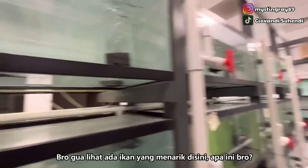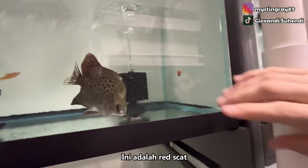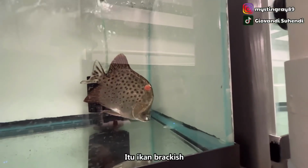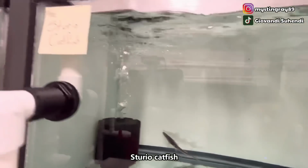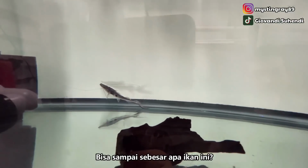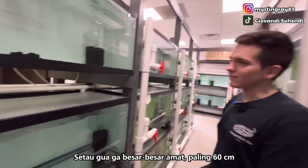But, dude, I see some unique fish here. Yeah, we don't have a ton back there. What is this, bro? What is that red scat there? I've never seen it. That's technically brackish. Oh, okay. Here's a Dorado Catfish. It's got really long whiskers and streamers. Yeah, that's a Peruvian species. How big does this guy get? I actually don't think they get that big. I want to say like 18 inches and maybe 2 feet.